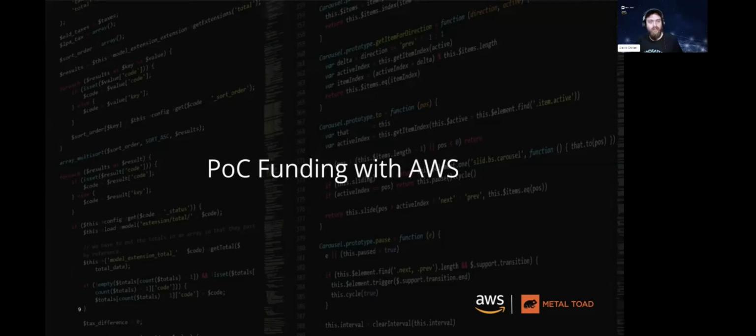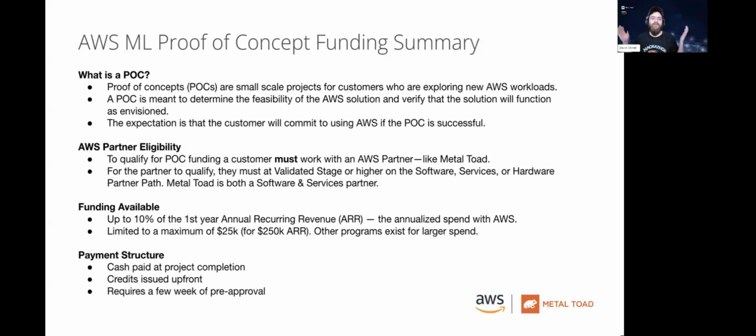Let's talk about POC funding with AWS and Metaltoad. Okay, so what does this look like? What is a POC? POCs are proof of concepts. They're small projects for customers looking to explore an AWS workload. POCs are meant to determine the feasibility of AWS as a solution and to verify the functionality is kind of as expected.